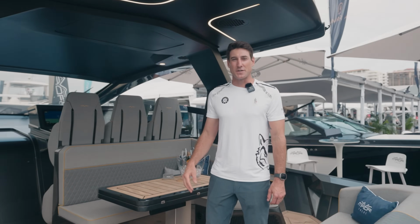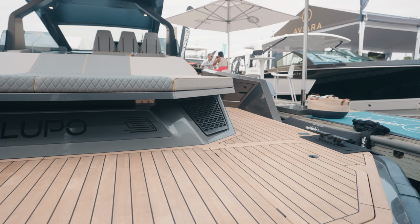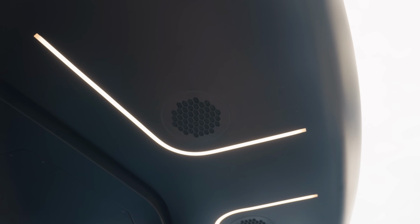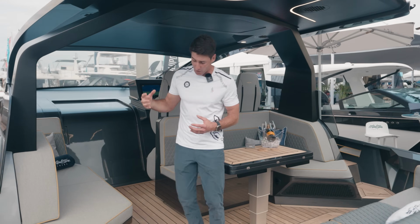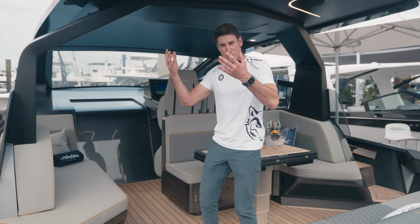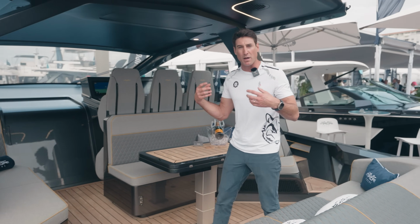Feature number two is the entertainment system. We use JL Audio on this boat, which is a premium product. Everything is specifically placed and designed by JL Audio. Even the subwoofers down here are faced downwards so the noise bounces up and it's really immersive.